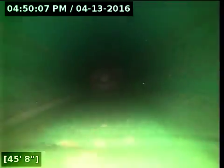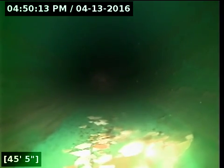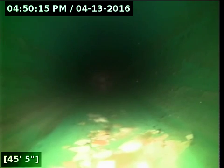Now, I am going to do some markings here, and I do recommend a repair to correct the slope and grade so the line can drain out properly. You can see all that debris that's built up in there.